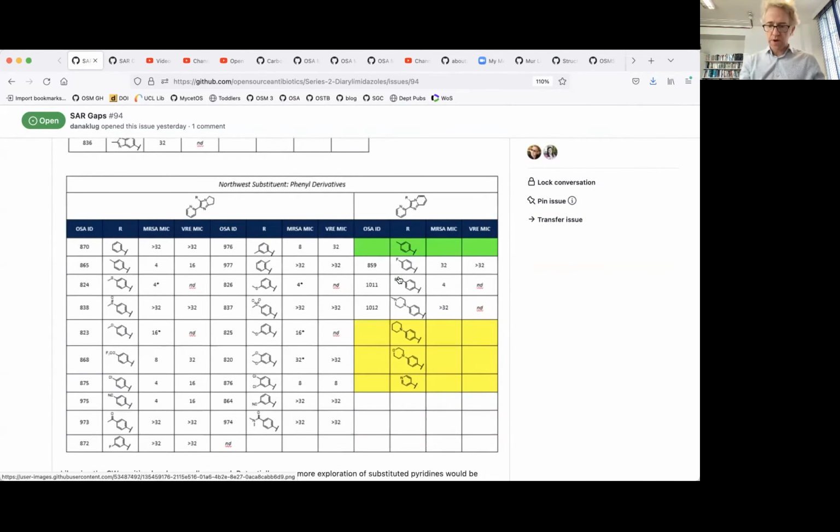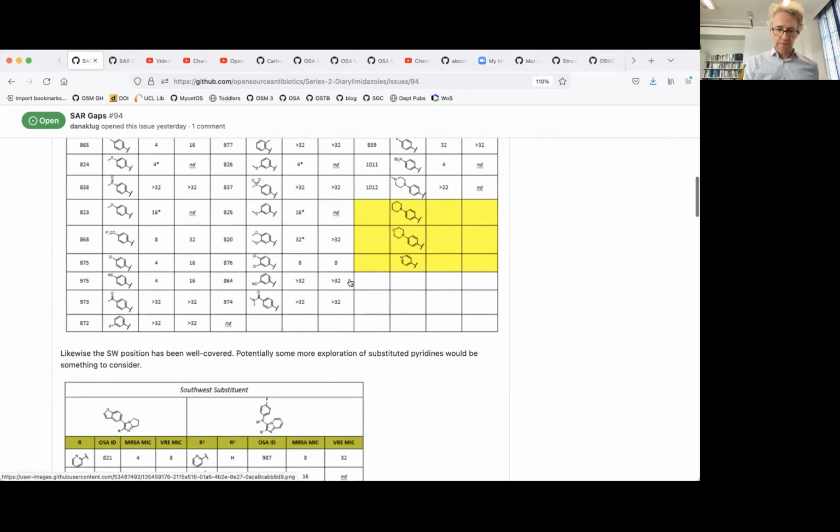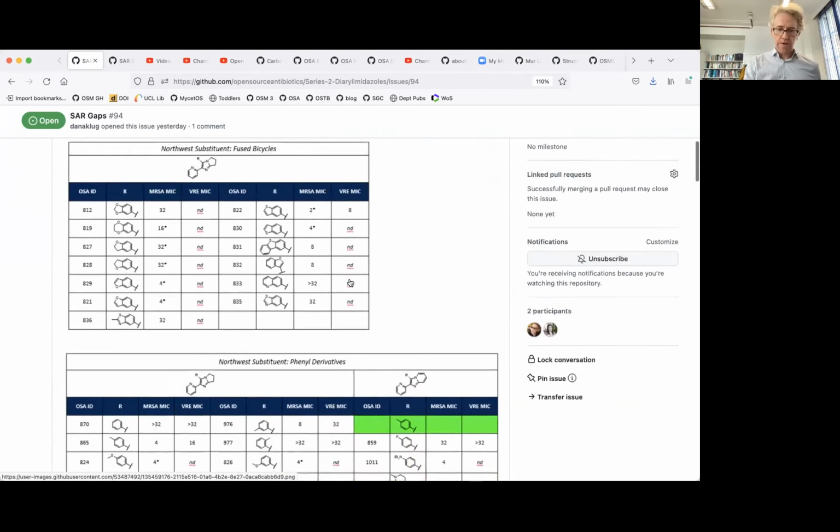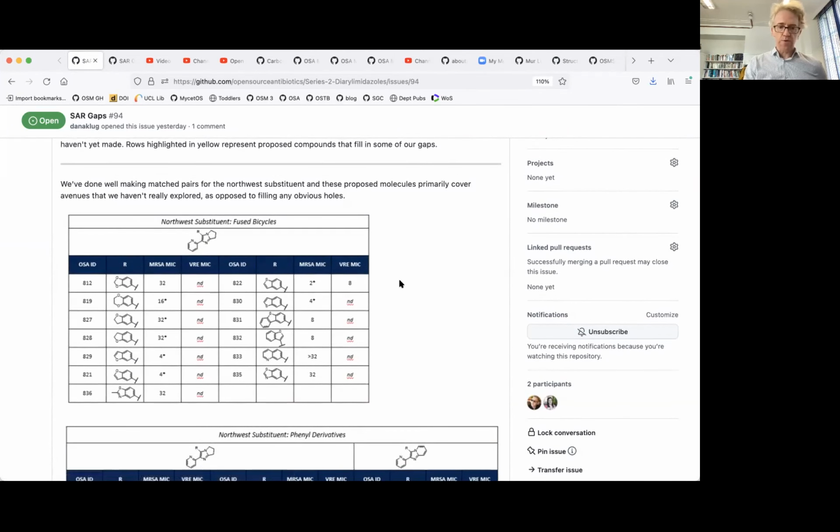Okay, so I'm going to put you a little on the spot here, Dana, just because this is fresh in your mind, just to walk us through some of the things. You've very helpfully laid everything out here, but just to walk us through some of what you're thinking about here. Can you highlight some of the most important things? Yeah. So I was just going through and trying to fold in the data from the new compounds. I ended up reorganizing a little bit and condensing.